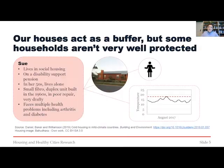And this is something that we really picked up very strongly in more detailed work in 2017 as well. We monitored a range of houses across South Australia, across Adelaide, and we went to speak to people about their situations.